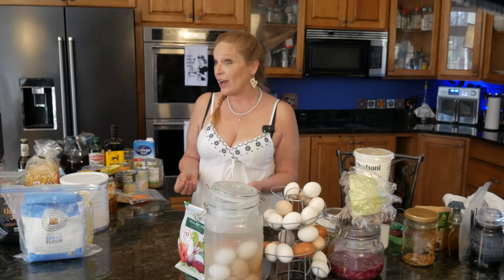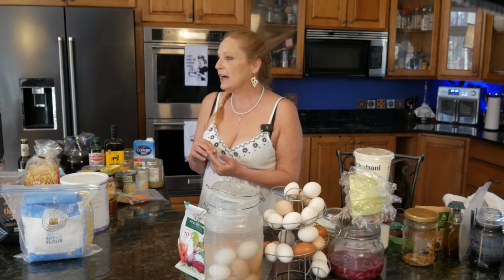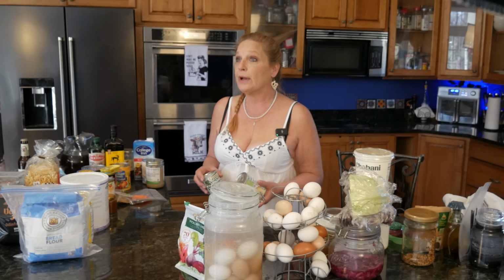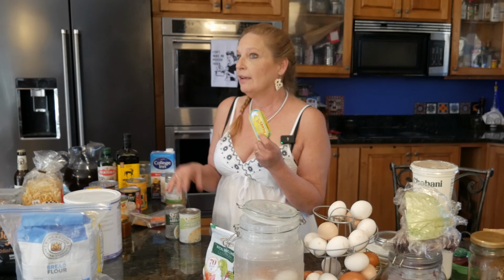In addition to dry goods, we take a lot of canned goods on the boat too. Canned tuna, canned chicken, canned ham, Spam. Spam is a goodie. What else do we take? And also canned soup. Canned soups are an easy grab. If anybody's hungry, they can just pop it open, put it in the microwave, bada bing, bada boom, they got soup. We take anchovies, which I can use on pizza. I can make Caesar salad dressing, which is just anchovies, egg yolks, and lemon.